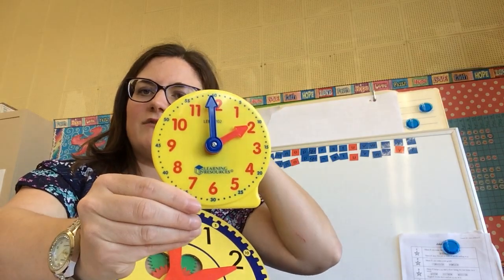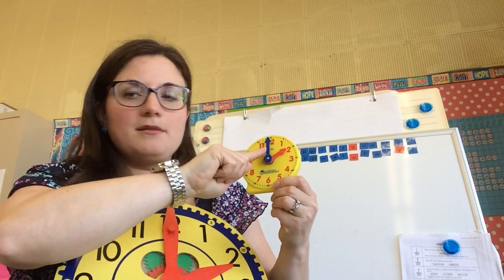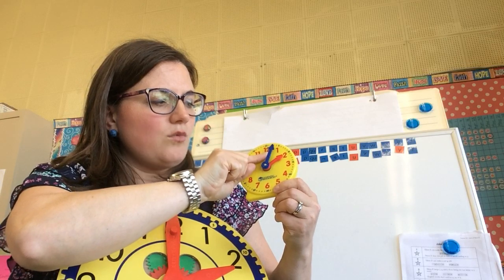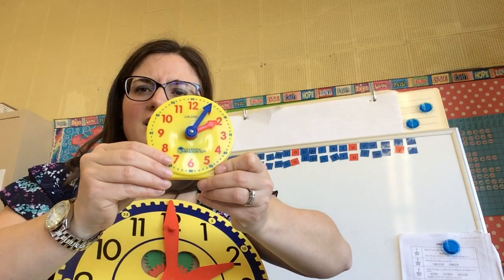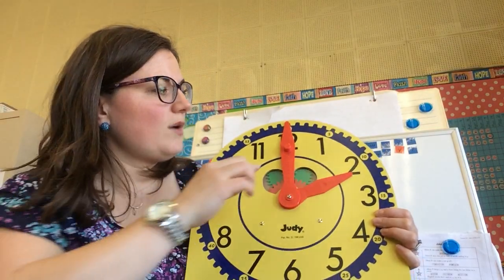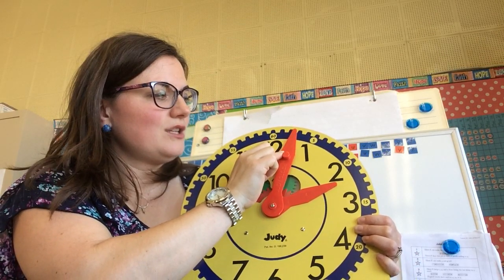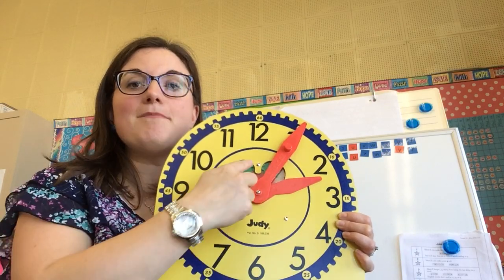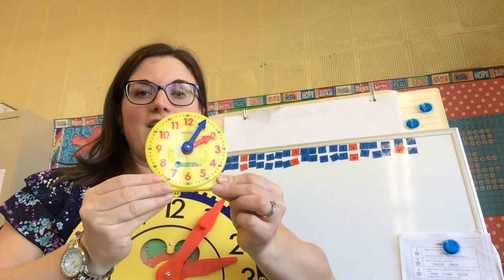Okay, so I want everyone to have their clock set at 2. And I want us to think of when our minute hand, the blue hand, goes over to the 1, how many minutes have gone by? Well, if you can look, there are little dots that tell us how many minutes. So each dot is 1 minute. So it's 1, 2, 3, 4, 5. So when the minute hand gets to the next number, it's moved 5 minutes.